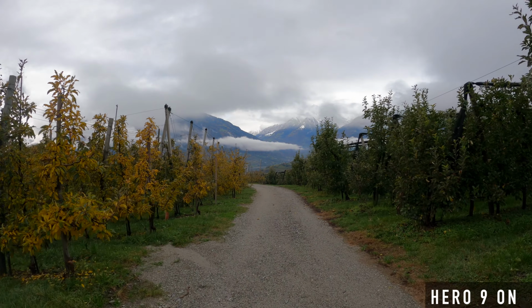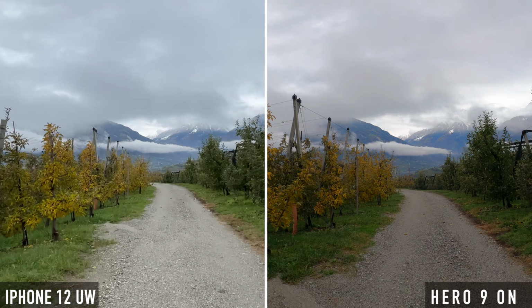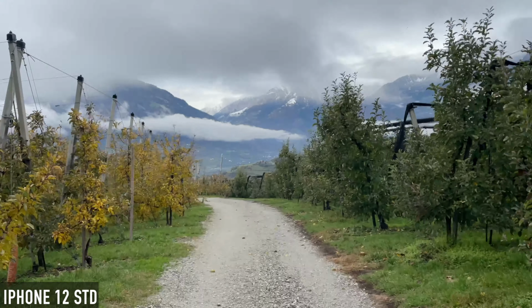If we now make a comparison with the ultra-wide lens of the iPhone, we can see that the stabilization is now better and similar to the GoPro at on, but on is the weakest type of hyper-smooth stabilization. However, the iPhone still produces a slight flickering. In the running test, the differences are much bigger.